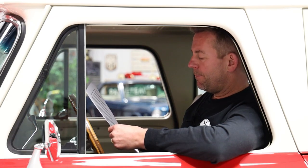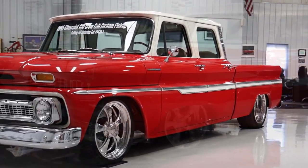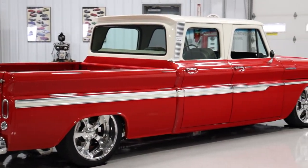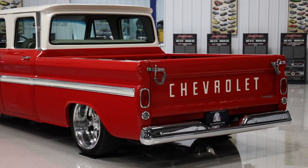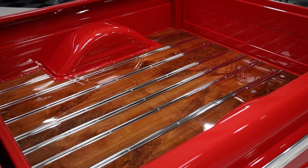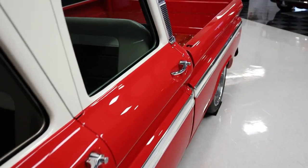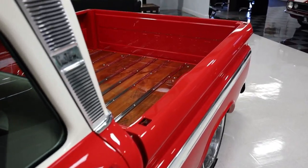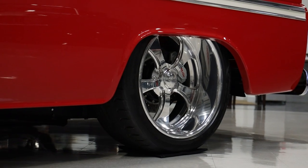The color is absolutely spectacular. It's an era-correct color. It's Corvette Rally Red and Ford Wimbledon White. So we got the white here, and we got the red on the rest of it. It is a killer choice as far as colors go. The LMC Truck reproduction rear bed was dressed with a custom burled black walnut floor. This is one of the nicest beds that we've ever seen in a pickup truck.